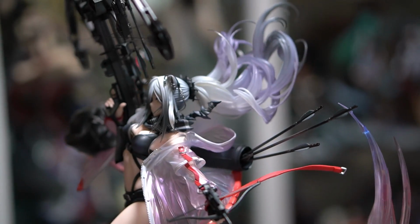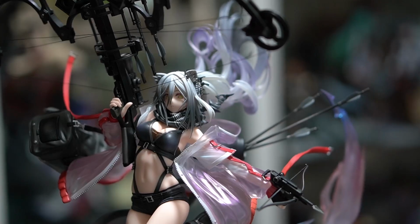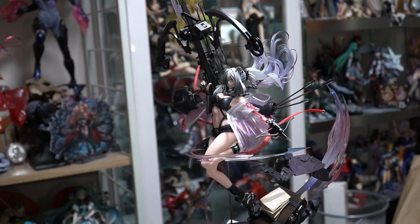She looks a little bit like Vayne from League of Legends. She isn't the most busty, she's proportionate, she's muscular, she's fit, and she's got those glaring eyes that look into your soul. She looks like that ant chimera from Hunter x Hunter.